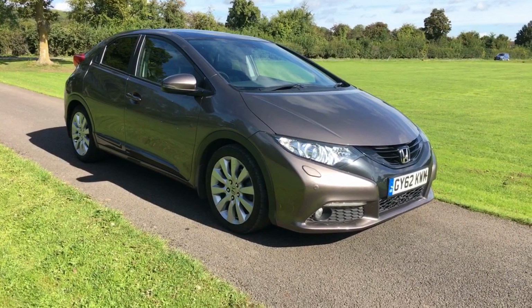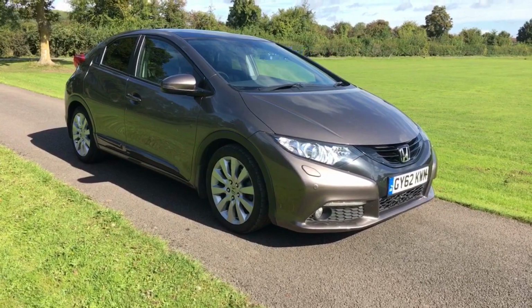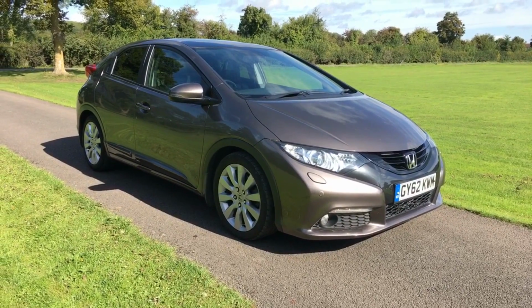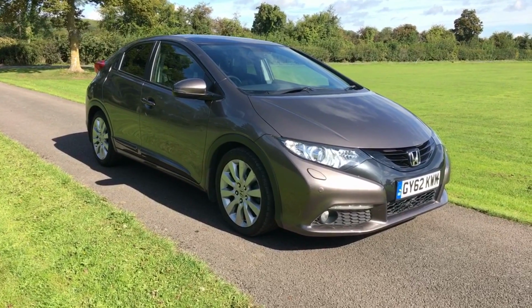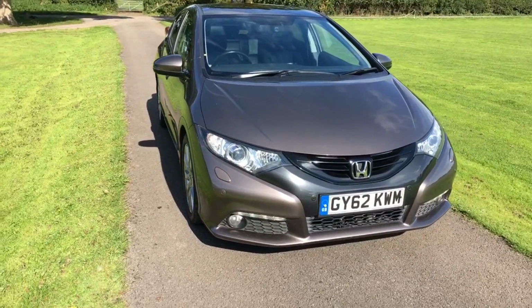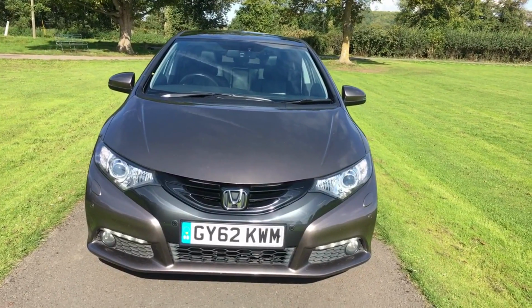Right, this is a quick walk around video, and this is for a Honda Civic 1.8 EX GT. This is very much top of the range, this car, so it gets the full black leather, panoramic glass roof, keyless start, keyless entry, a few little electrical adjustments on the driver's seats as well. A very nice car. 66,000 miles recorded currently on the vehicle, and a really lovely looking vehicle.